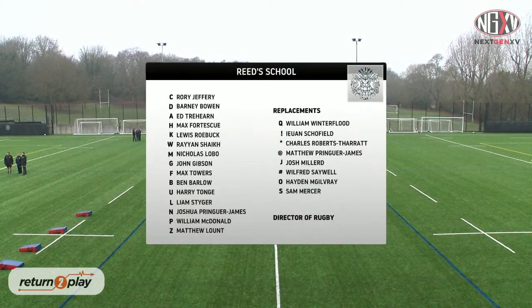Reeds, as you can see on your screen, are going Leicester Tigers style. We've got letters, we've got exclamation marks, we've got hashtags, we've got all sorts. But what I can tell you is that the captain and inside centre, Liam Stigger, is in L. Alongside him, Joshua Pringer-James in N. In the back three is Z, Matthew Lount, P, William McDonald, and U, Harry Tong. Halfbacks F, Max Towers, and at fly half B, Ben Barlow, the vice captain.